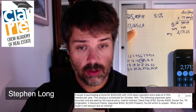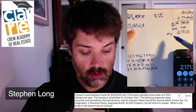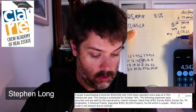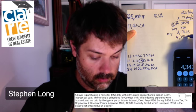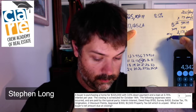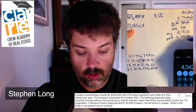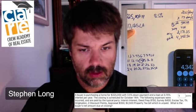Well, one discount point is 1% of the loan amount, which is also what I just calculated, so I can take that times 2, and we know we're going to pay $4,342.50 in points. Again, that is simply 1% of the loan amount, and there's 2 of them, so times 2. Okay, so that's the discount points.